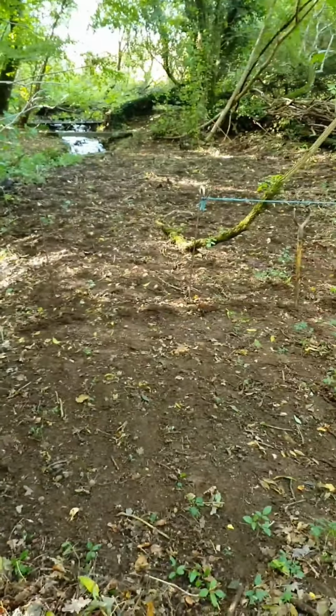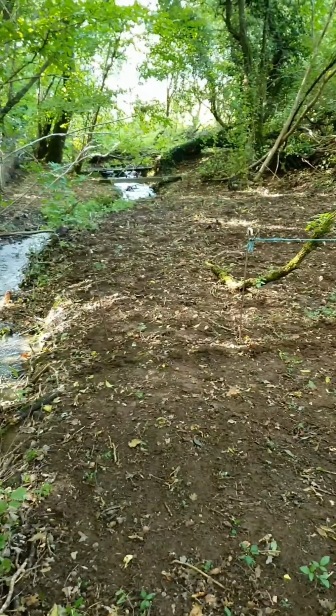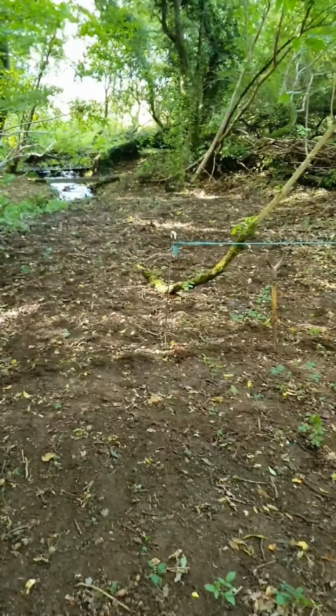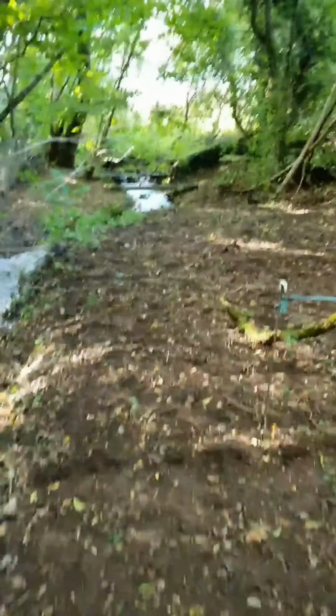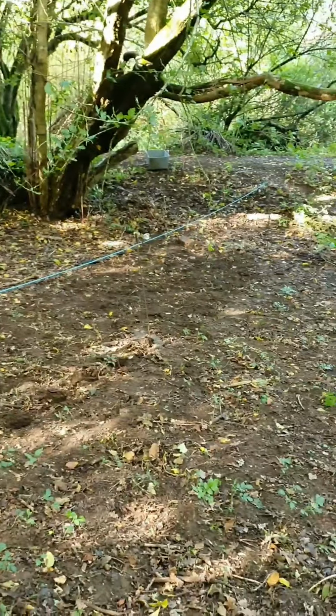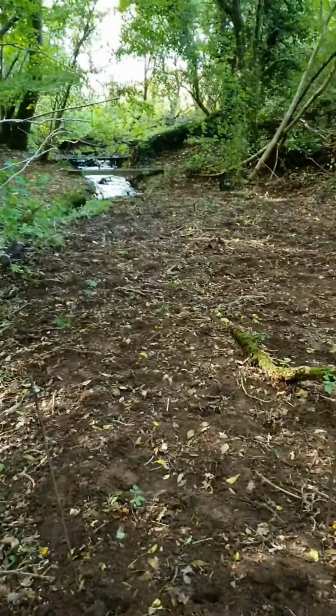But this is the perfect habitat for it, and all in a morning and afternoon's work. It took me about 4.5 hours to plant all of this, but it was worthwhile, definitely worthwhile. So now I just look forward to springtime and see what comes out.